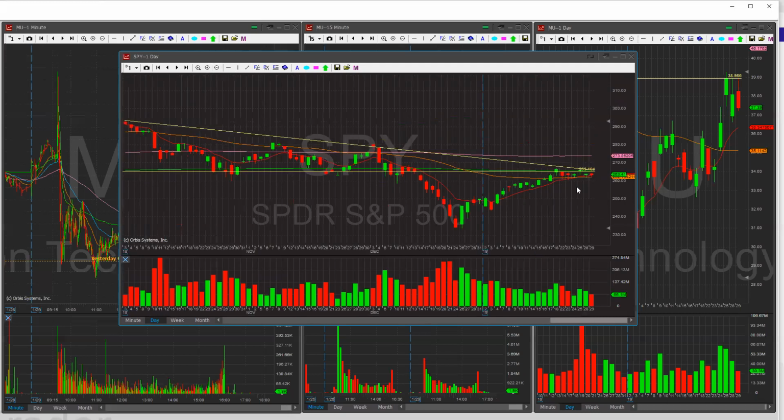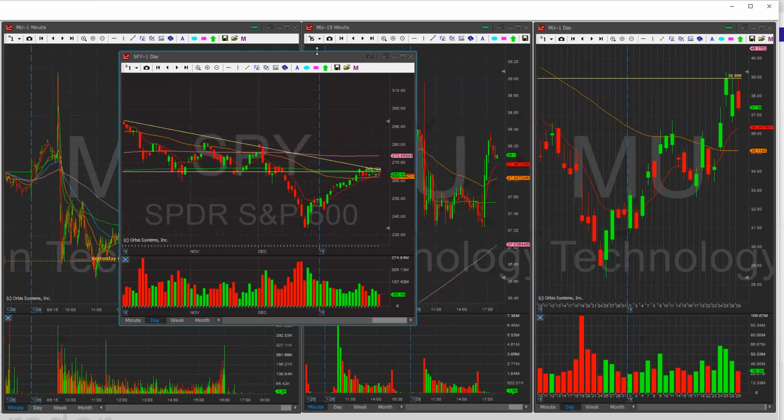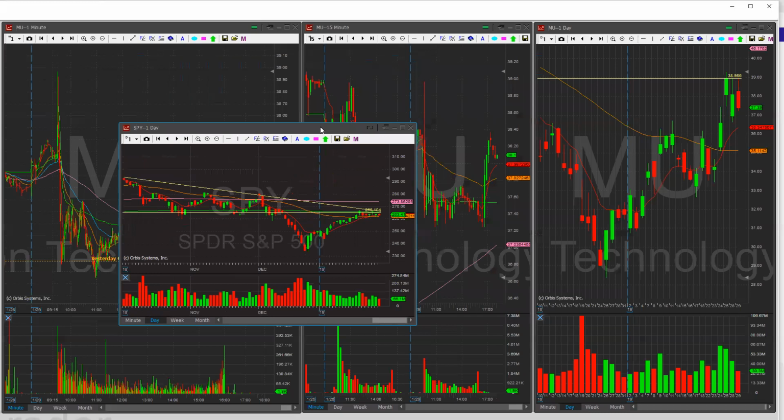From the looks of the daily chart, though, I mean, it's trappy. It's trying to hold the 9, but it's not holding the 9. It's actually holding the 50 SMA pretty well. So we'll see if it breaks down from there. But that's my thesis on the SPY, a pop and a drop.